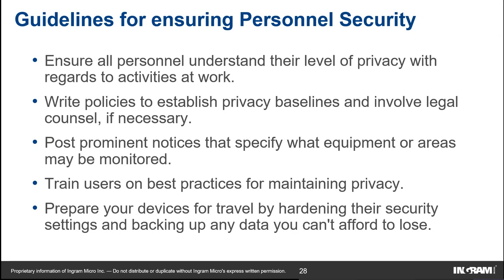Train users on best practices for maintaining privacy. They should know how to maintain privacy, the ones which we spoke of in the last section. Always prepare your devices. As I said, if you're going to travel with a device, ensure you make a backup, encrypt your device, and harden the security, so that everything is in place and you will not lose any data.